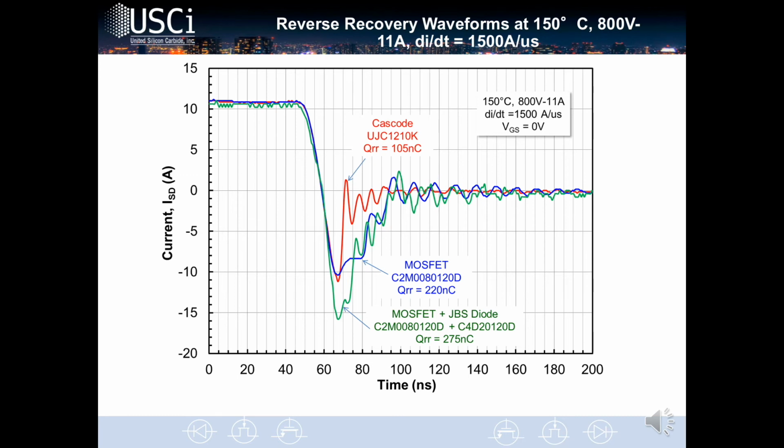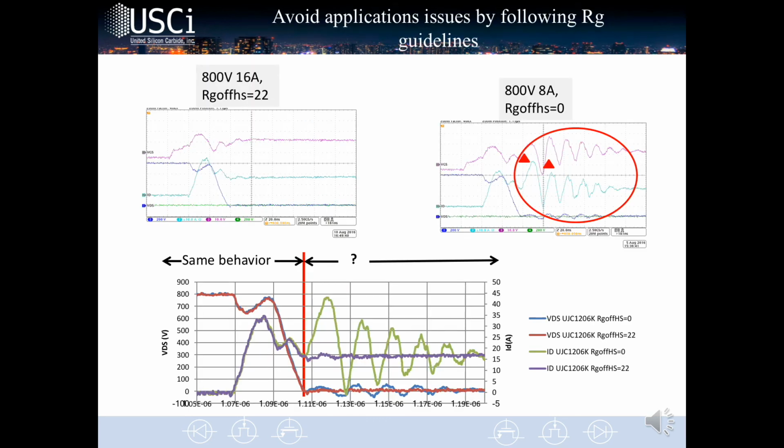One thing though to watch out for, the Cascode is a very fast switching device. In a TO247 package, there is a considerable inductance. We find that if users do not use a minimal value of RG off, like 10 to 22 ohms, for example, if you try to use 0 ohm, internal oscillations can occur, which can lead to higher losses. So it is strongly recommended that even for the freewheeling diode, when you use a Cascode in a half bridge, even the diode operations require that RG off be in the 10 to 20 ohm range.